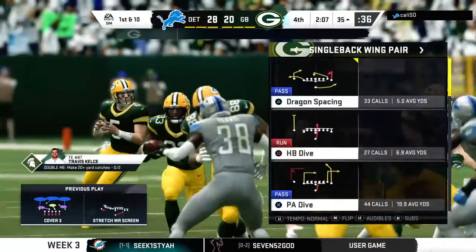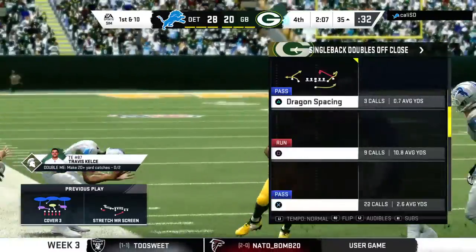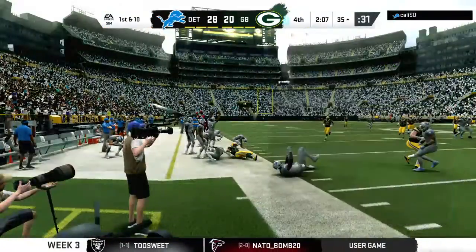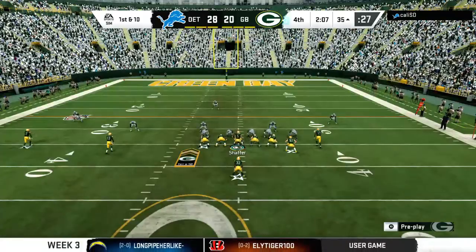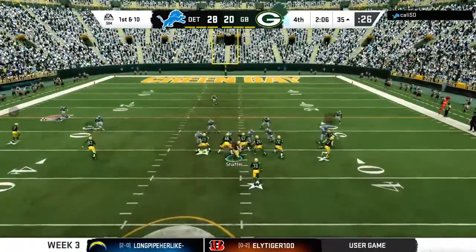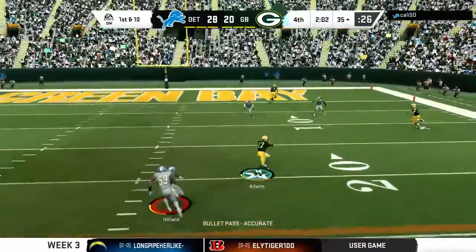Move the chains. Boy, where would these guys be without his performance on the ground? That puts him over 100 yards now for the afternoon, and I tell you, he seems to be getting stronger as the day goes along. So the ball moves into Lion territory now. Here's 1st and 10 at the 35-yard line.